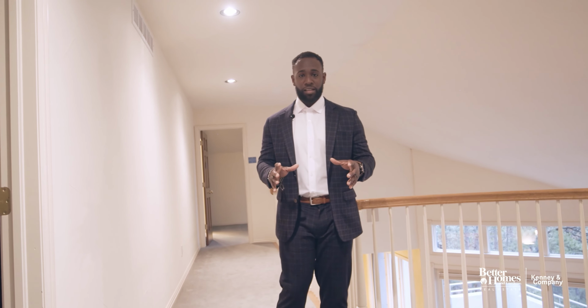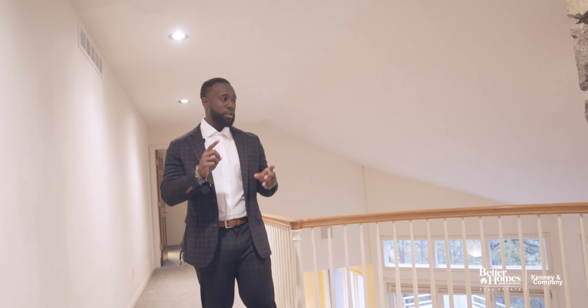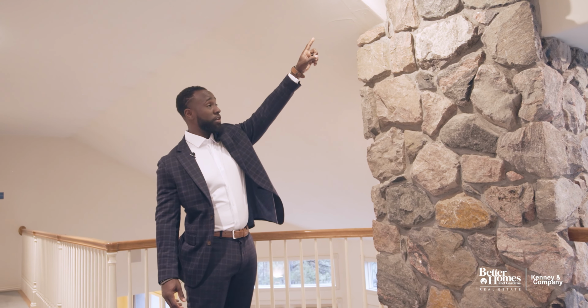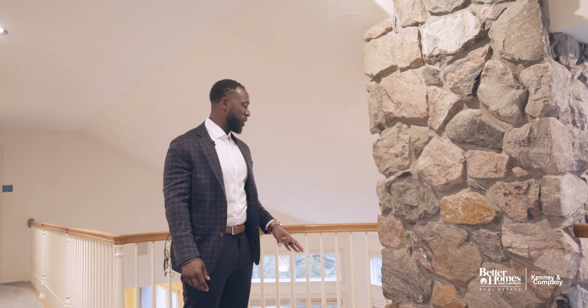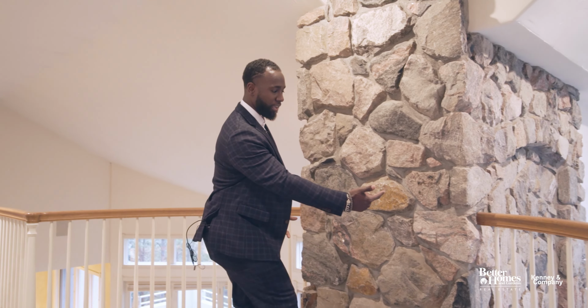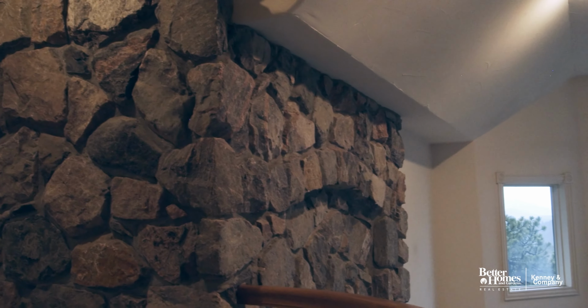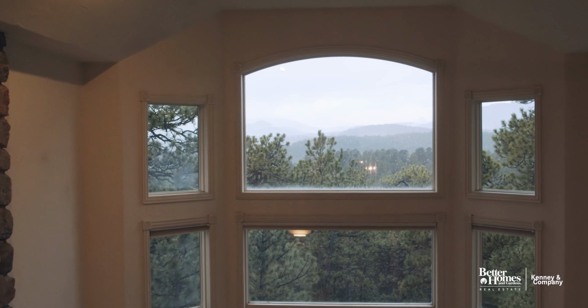But I wanted to take a second to highlight two things. One, again, the intentionality of this builder, being able to have this legit Florida ceiling fireplace that goes all the way up here. Even the railing goes into the stone here. But also, look at the view from the second floor.